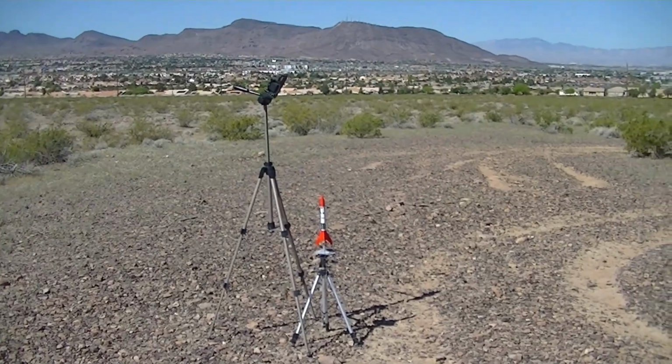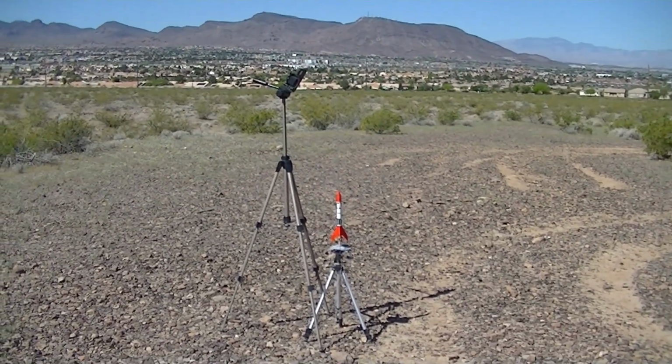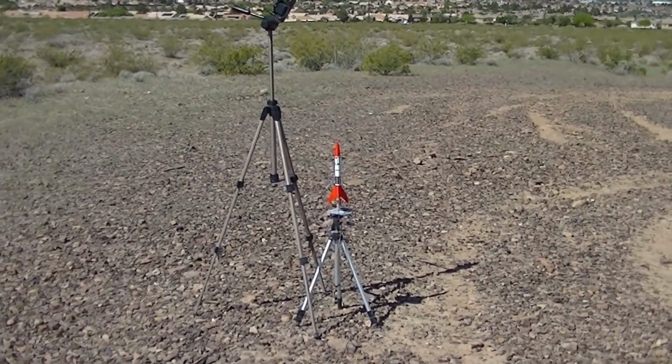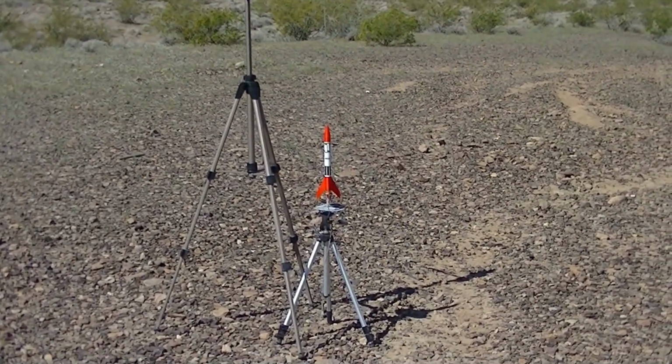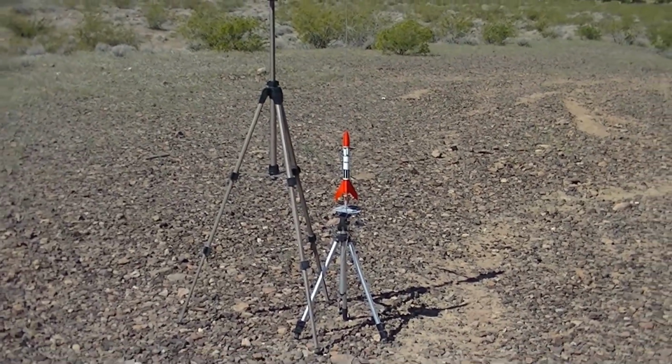Good morning. Just 2 flights on the agenda today. I've got a brand new, this will be the maiden flight of my brand new Vintage Alpha 3. And I cannot wait to get this up in the air and see if it looks as good in the air as it does on the ground.